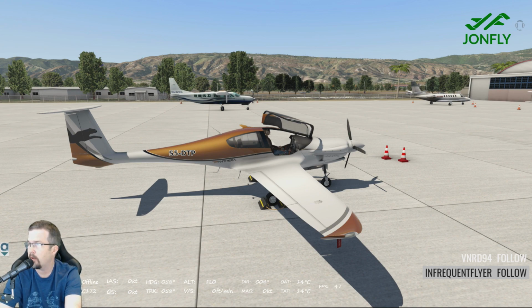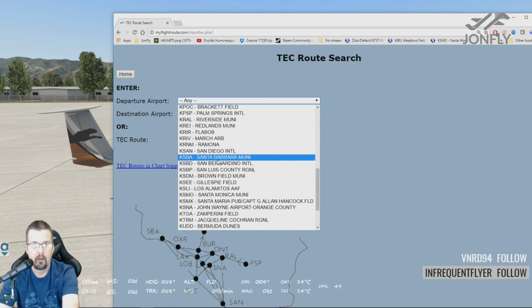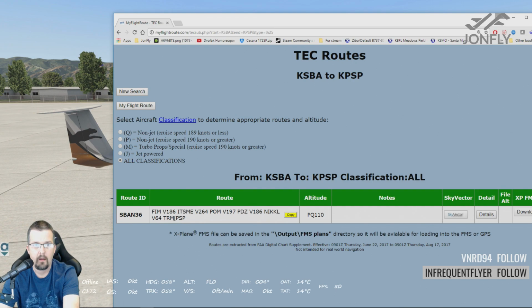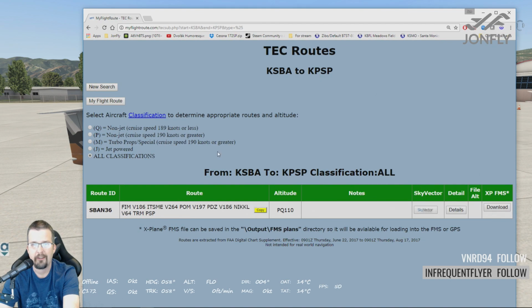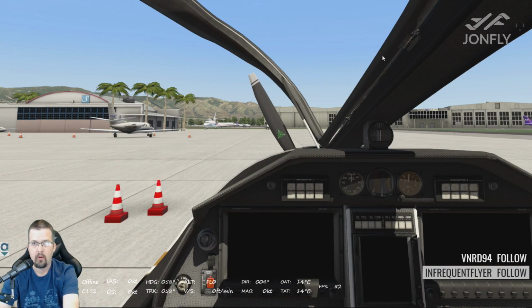So myflightroute.com. Tech route search. So tech route search says KSBA to KPSP. And there it is. We're going to download that. Actually, we don't need to download it. We'll program it into the GTN. Okay. Let's come down here.